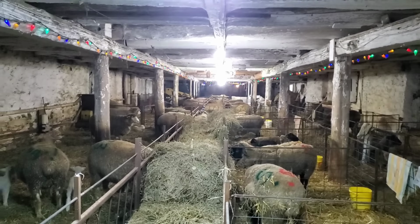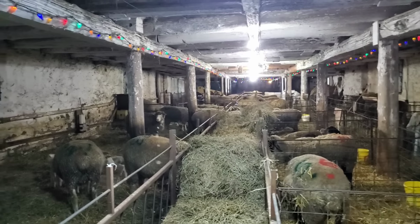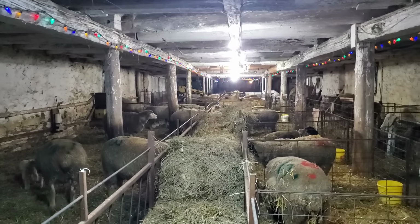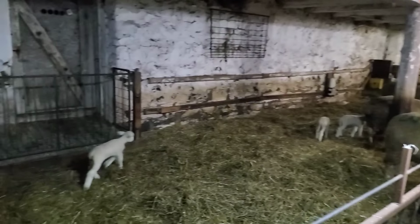So I do leave that center row of lights on. I think there's just way too many lambs to get stepped on or laid on, and I don't want that. So that light stays on all night, and it's a little dark along the walls, which they're fine. So, anyways, I think I'll call that a night.